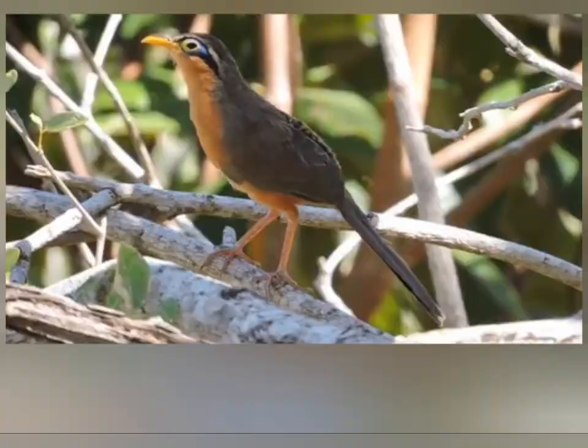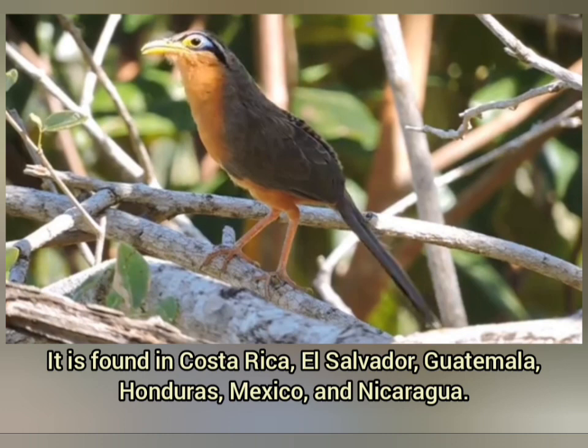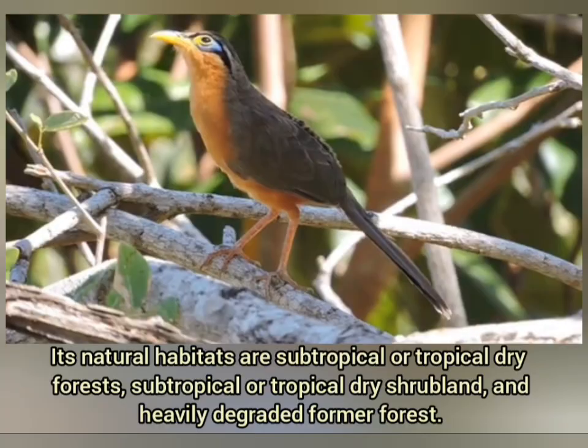The lesser ground cuckoo is a species of cuckoo in the monotypic genus Morococcyx in the family Cuculidae. It is found in Costa Rica, El Salvador, Guatemala, Honduras, Mexico, and Nicaragua. Its natural habitats are subtropical or tropical dry forests, subtropical or tropical dry shrubland, and heavily degraded former forest.